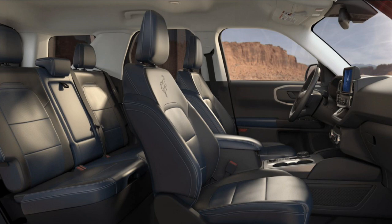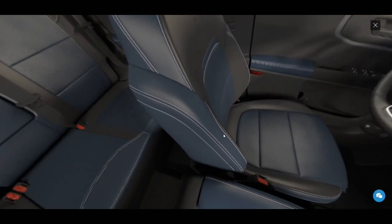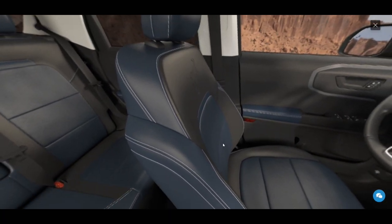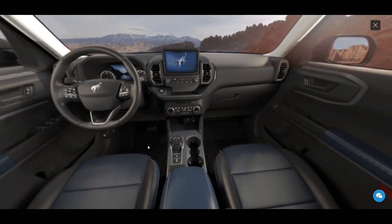Your seat is a Sport Contour front bucket seat with a console here. Again, leather seats will be standard equipment with mini perforations, is what they're saying. So I'll give you a clip from the overview there so you can see what that looks like. I'm looking down on those seats a little bit better.